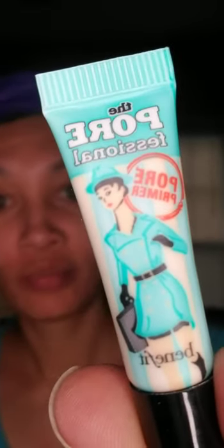First, I'm gonna do some primer. Get my angle right. Boop. So the primer I'm gonna use today is the Pore Professional. Got this from, can you see it? It's kind of bright right now. Focus. There you go. See? I got this from Ipsy.